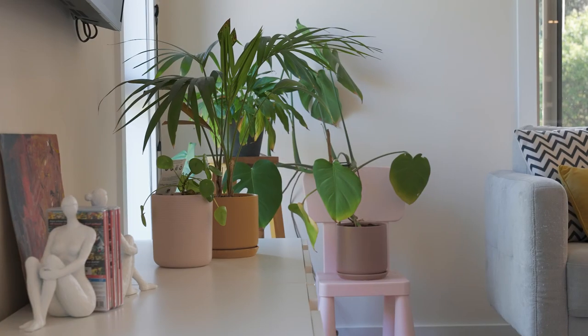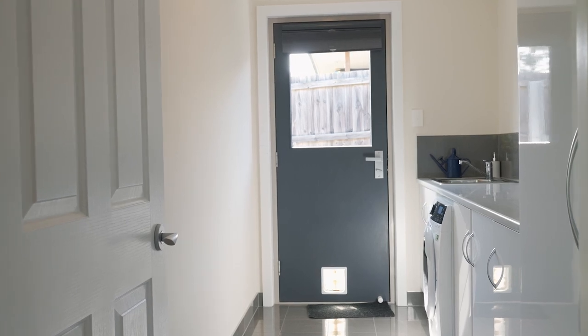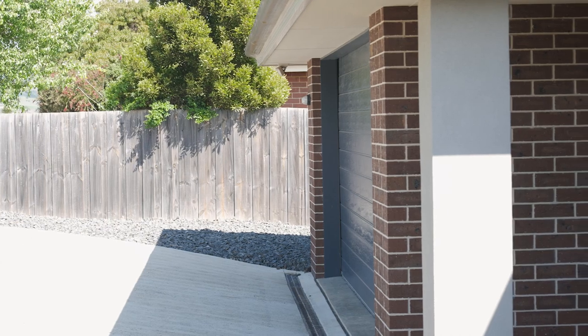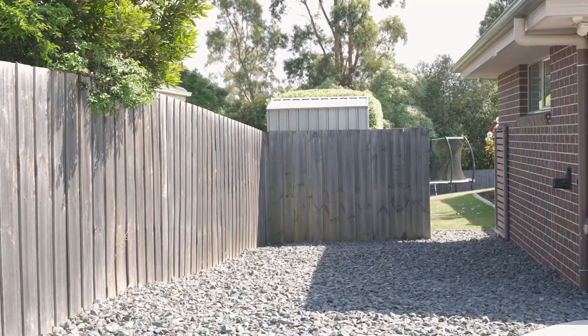Storage is in abundance with this home: linen closet, separate laundry, and a large double garage with internal access. For those with a boat or caravan, you'll appreciate the side access for off-street parking.